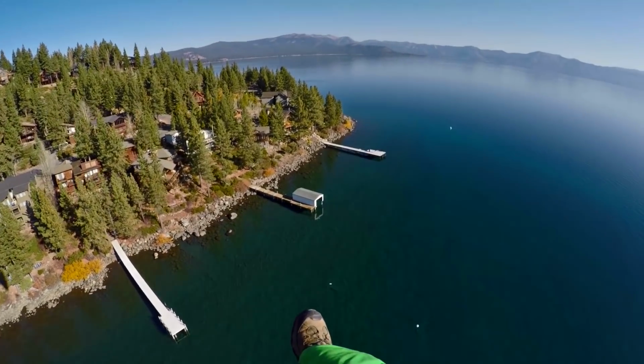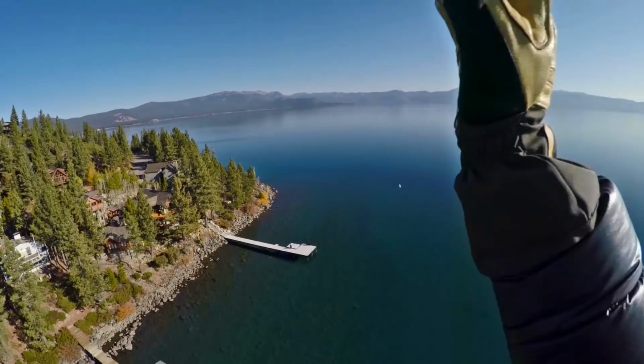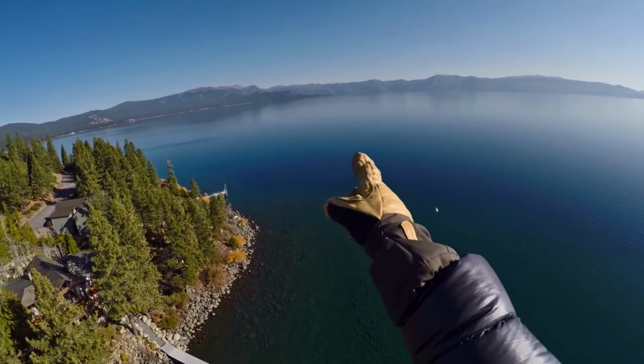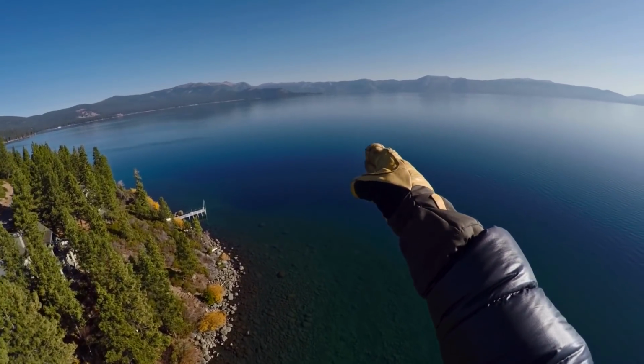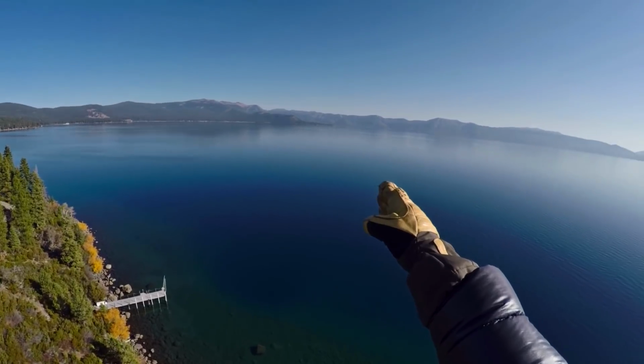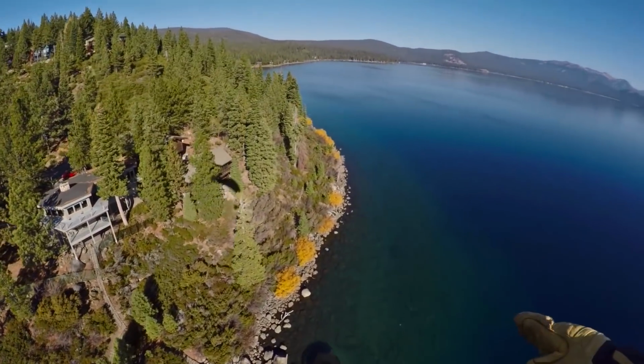We're going to come around the corner here, and there's the state line straight ahead of us. You can see maybe a tall building. You can kind of see a ski run over there. That's Diamond Peak. Coming around the corner here.